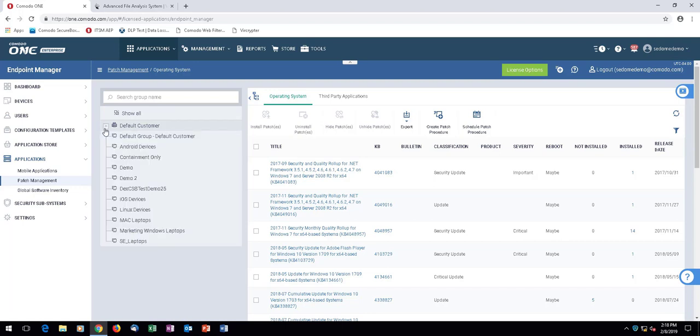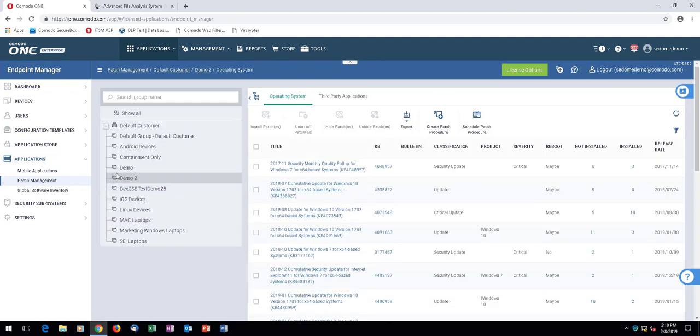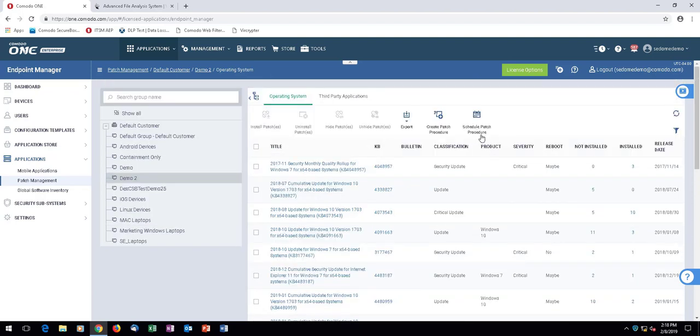As you can see in our patch window, we can either look by a specific device group, and here we'll identify all the devices in a specific group that have specific patches installed and not installed. The patches are labeled just as Windows, and the classification could be critical updates, security updates, even service packs. Patches can be scheduled via a patching scheduling procedure by simply clicking the Schedule Patch procedure, and a patch cadence could be set up for either all devices, specific groups, or even Windows servers and Windows endpoints separately.